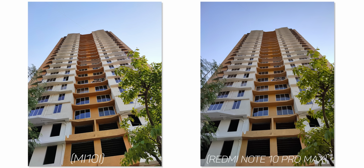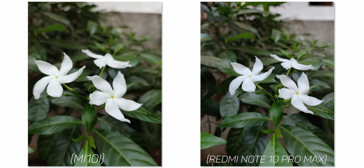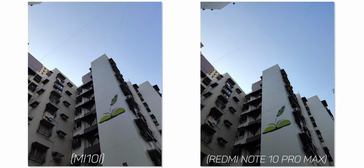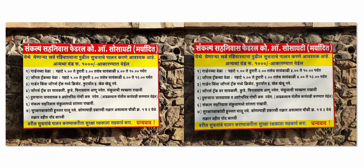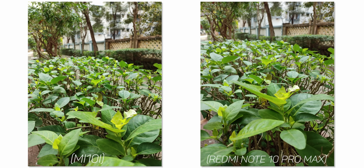The 108 megapixel camera on the Redmi Note 10 Pro Max did not surprise me actually, because I was expecting this type of performance from the 108 megapixel camera. Mi 10i and this device, they are so close to each other. I mean, it's not like I can straight up say that Mi 10i le lo because Mi 10i ka camera better hai. No, I can't say that.